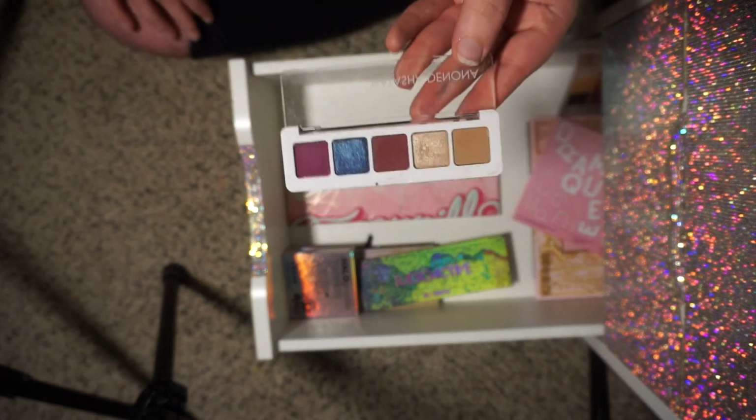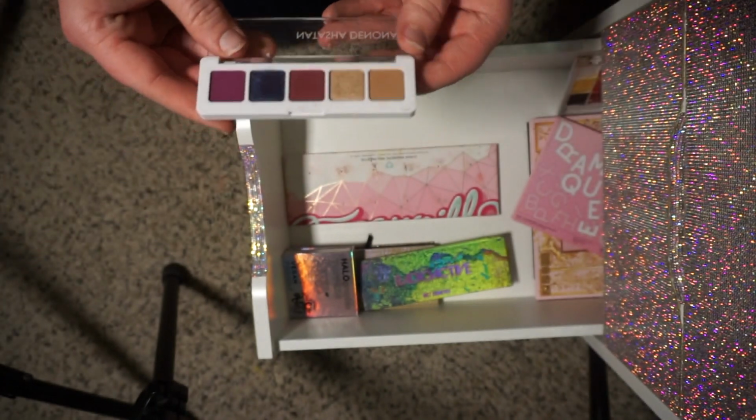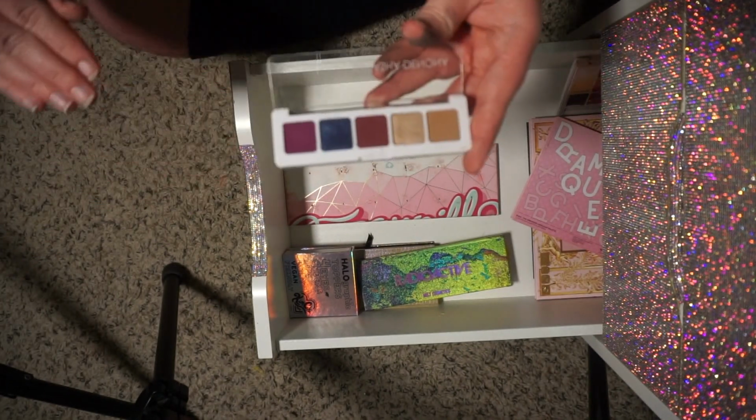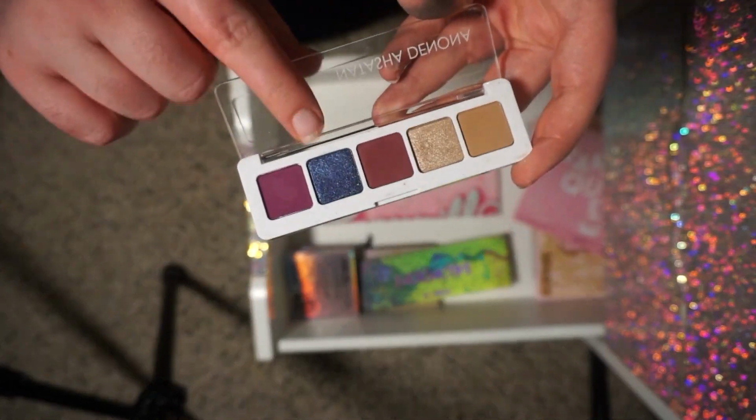And I tried to depot this. So her bigger palettes, you can just kind of pop things out, but these ones are definitely glued in. I have a powerful magnet that I'll just run over. And I just want this.